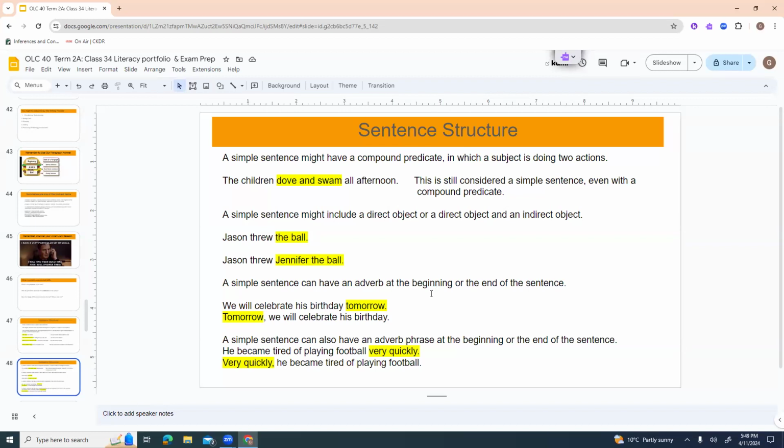A simple sentence can have an adverb at the end or at the beginning. We will celebrate his birthday tomorrow. Tomorrow, comma, we will celebrate his birthday. Whenever you move something that would normally be at the end of the sentence to the beginning, put a little comma there so people understand that it's a little introductory phrase.